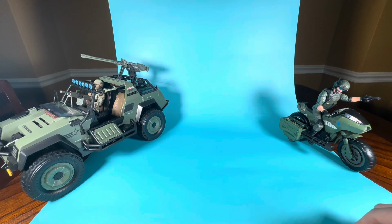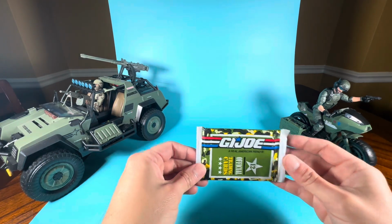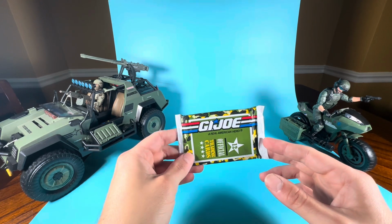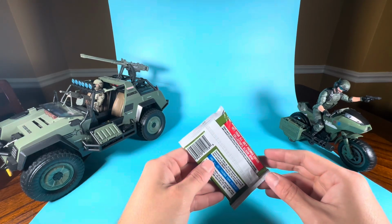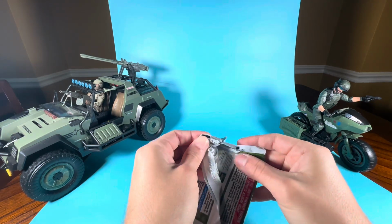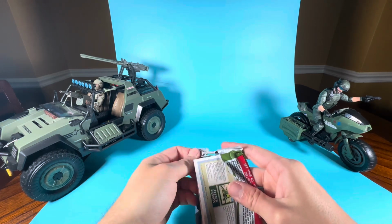But before we get into that, we are going to take a look at these retro G.I. Joe official trading cards from the 80s that I picked up recently at the Tampa Bay Comic-Con. Picked those up for just a couple bucks, unopened, authentic. We'll see. We'll just do a little unpacking here and see who we get before we get to the list itself. This could be fun.